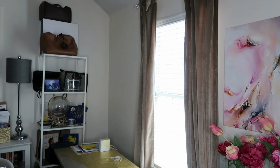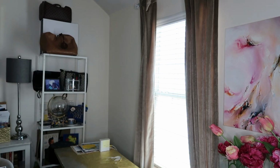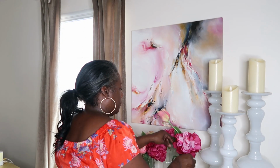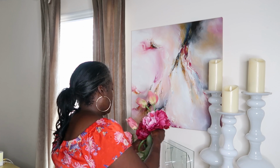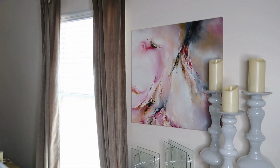These drapes are perfect for this room. They are a combination of a beige and a gray, so a grayish type color, and the room instantly is warmed up. So I want to go to this next area, and over here, I am going to take out these beautiful peony blooms, and we're going to put in something a little bit warmer and neutral.